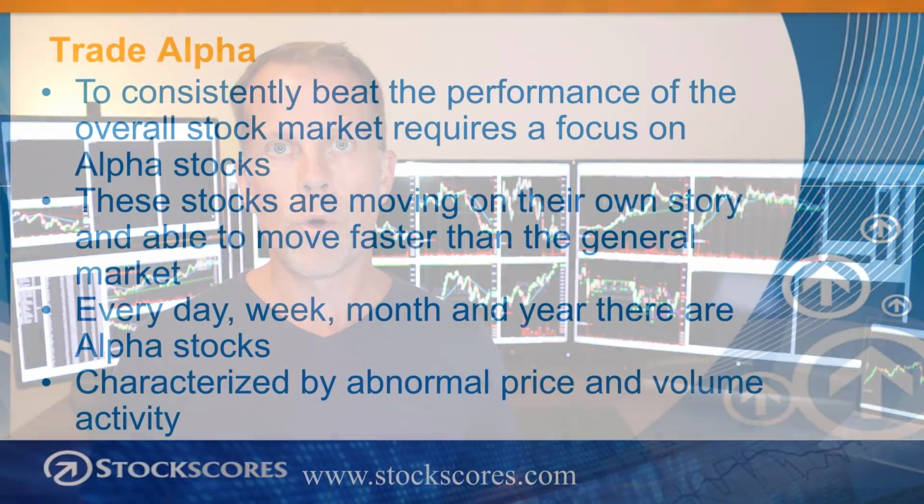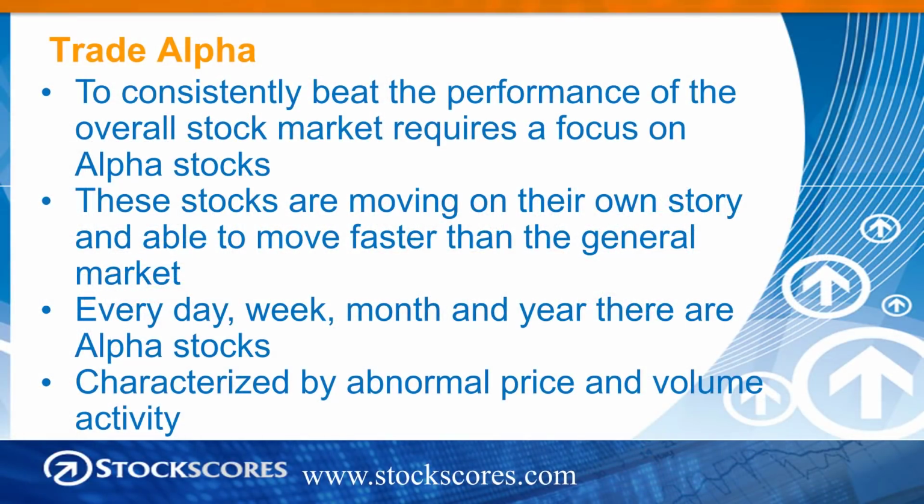Alright, so what does it mean to trade alpha? If you want to consistently beat the stock market, you have to focus on the stocks that are moving faster than the market. We call those alpha stocks, and they typically do so because there's something going on in their fundamentals that drives investor emotion and interest. In order to find alpha, you have to look for the stocks that are trading abnormally, those that are trading with abnormal price and volume activity.